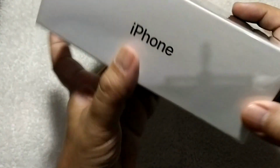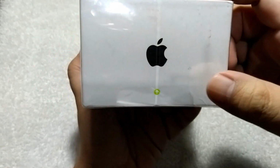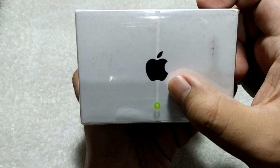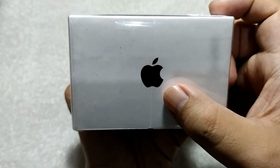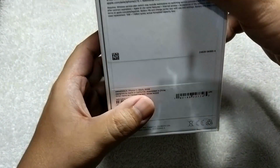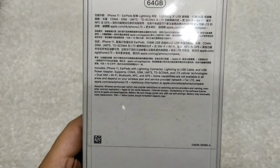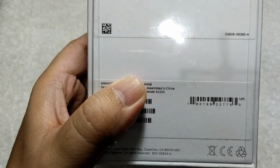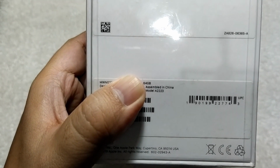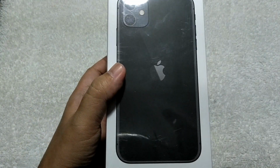So, ayun sa harap. And then sa gilid, may iPhone word. So, color black siya. Sa ilalim, color black na Apple logo. So, same iPhone. So, meron siyang Apple logo na color black. And then sa likod, ayan siya. Ayan yung 64GB. So, ayan siya. So, ang model number nito is A223. So, ayan siya. So, let's go ahead at open na natin to.